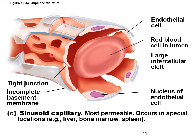So here you can see a picture where you see the big openings, the fenestrations, very large gaps, and this is why the blood flow tends to be very sluggish going through, and where cells can come and go.